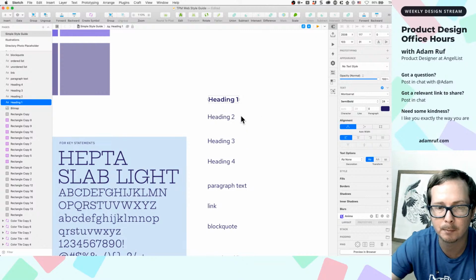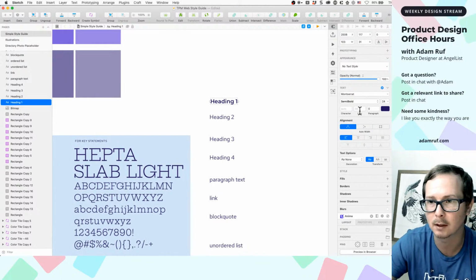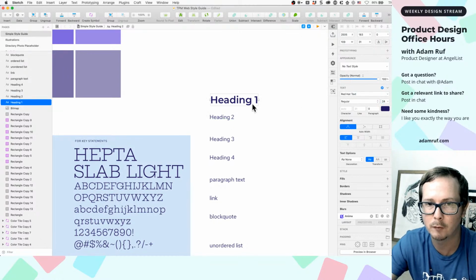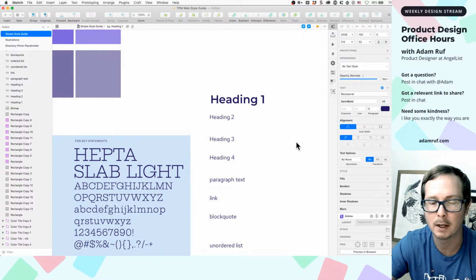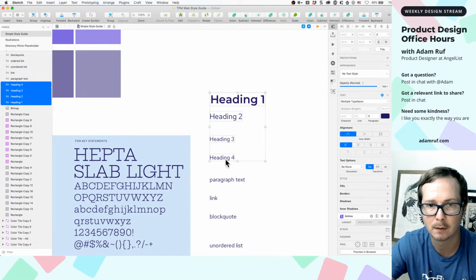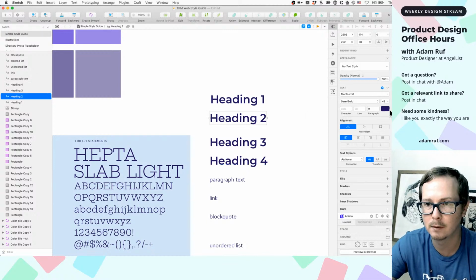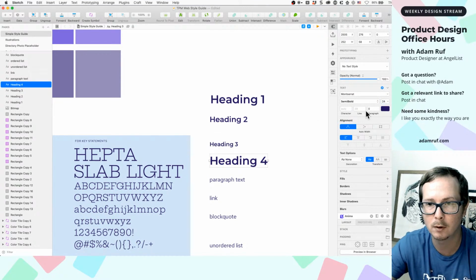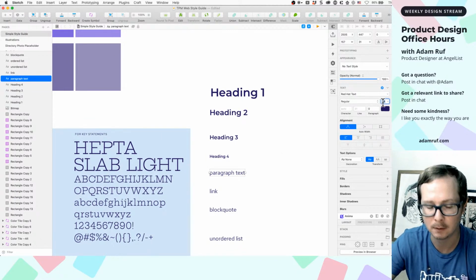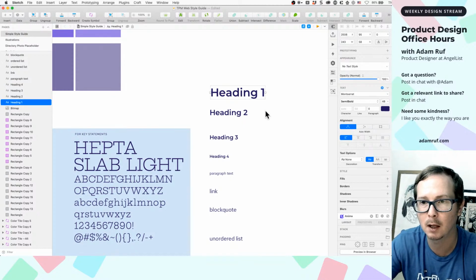Let me make sure I'm at 100% so I can get a sense of it. I think I'll do 42, and then, is it 40 or 48? 48, yeah, 48, 32. Actually, I think size will be the only difference here. 32, 24, 16. Paragraph text, 16. Oh, in terms of line height.